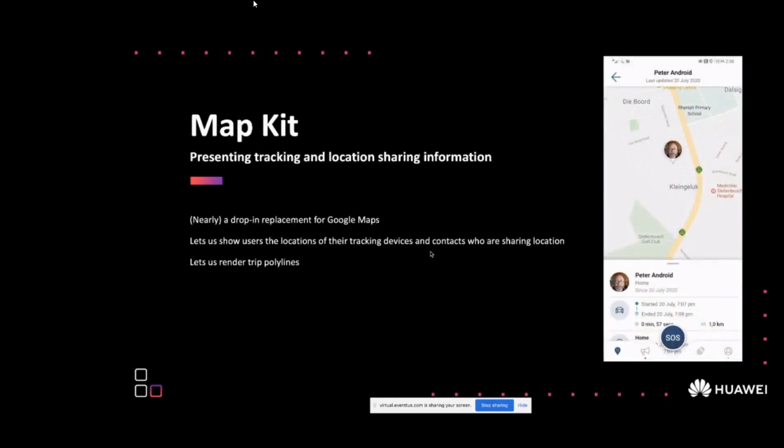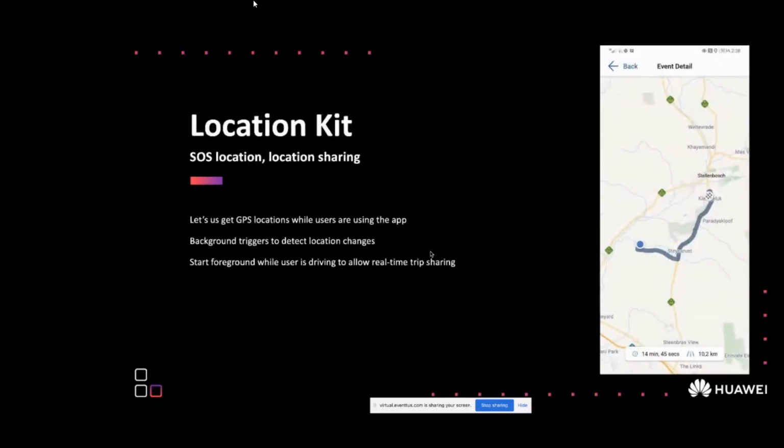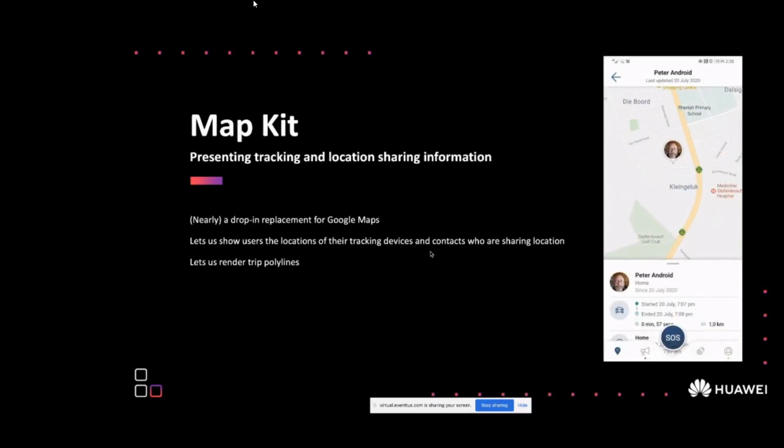Finally, Map Kit. Because our app is so heavily reliant on maps, you can see a screenshot there from my app. We present a lot of this location information, such as on this previous slide that I've just gone back to, where we show polylines for users of their trips, as well as just the real-time locations of all the contacts. Map Kit is very important for us. It's nearly a drop-in replacement for Google Maps. So if you're used to using Google Maps, Map Kit is not all that much different.